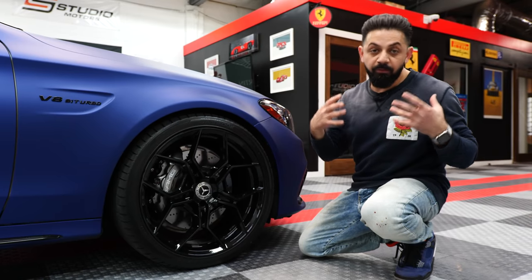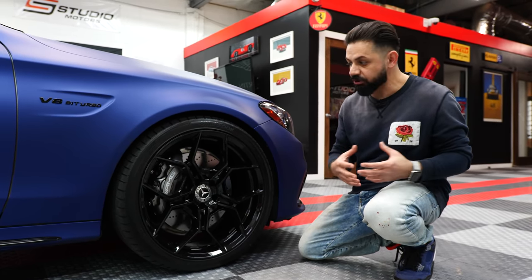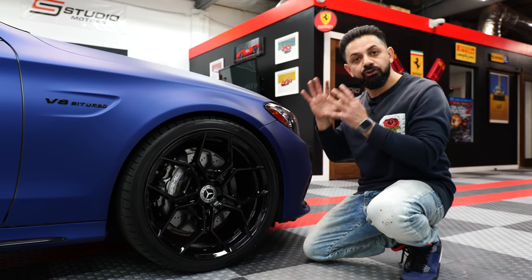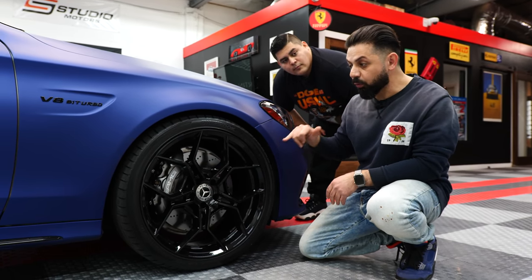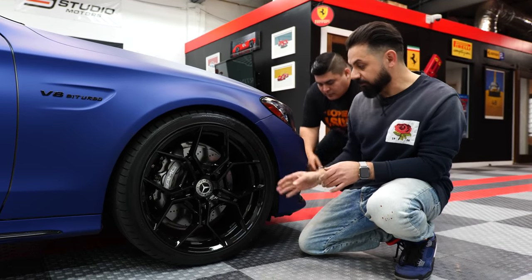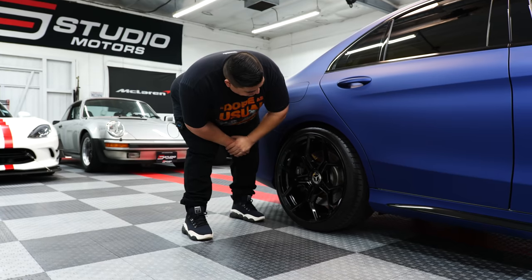V8 twin turbo from AMG Mercedes, and it's a high torque engine. And the wheels and tires that were on it were sufficient, but these are so much better. We went with Hankook V12s, fantastic tire for the money. We are an inch wider in the front. So even though it's a lower profile tire, the front tire is about an inch wider, so we have a little bit more grip. An inch and a half wider for sure.